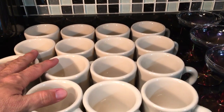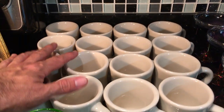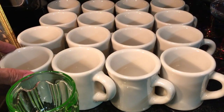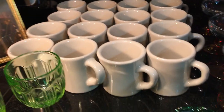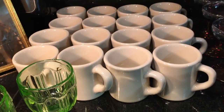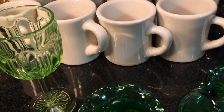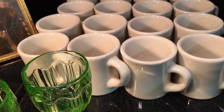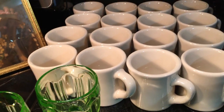I found a total of 16 of them. They were 50 cents each. These mugs sell for between $6 and $10 each online, so I'm hoping I've got about $80 worth of coffee mugs. They're in excellent shape, no chips, no cracks, no coffee stains, and they are super cool.